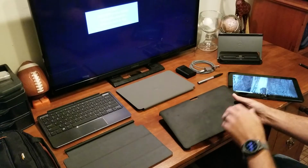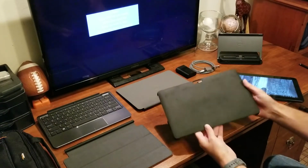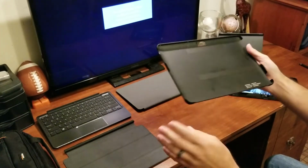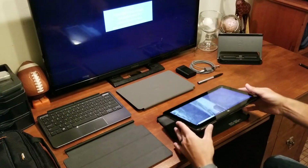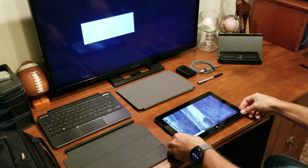All of this is official Dell products that were built for this PC. That's Dell branding. This is the protective cover. The cover does work with all the other components installed, so you can just leave that on if you want.